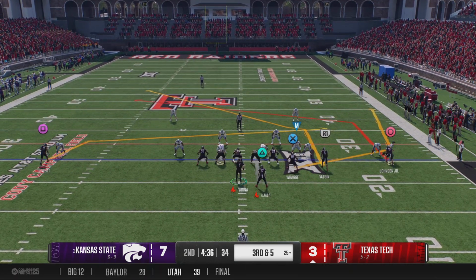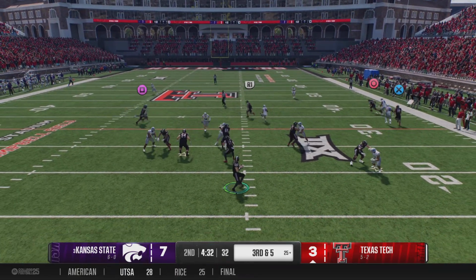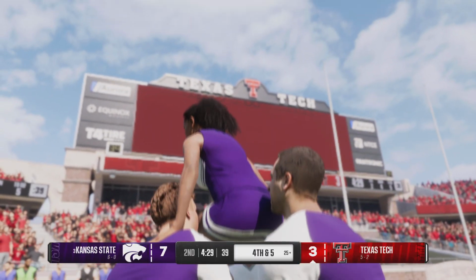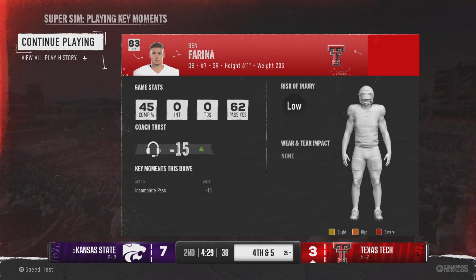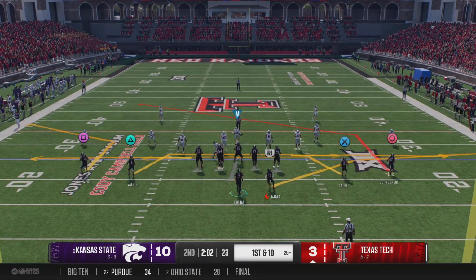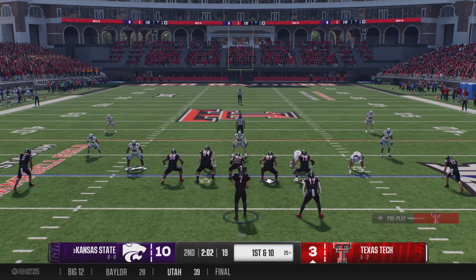PA double post. They'll try to move the chains on third and short from the 25. The play action fake. Throws to the wideout. And the third down pass is incomplete. And a nice play by the defense. Third and okay, punt the ball. And they're going to go down and score a field goal. Mesh post. This is so fucking annoying.